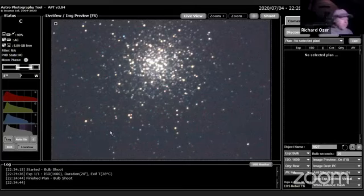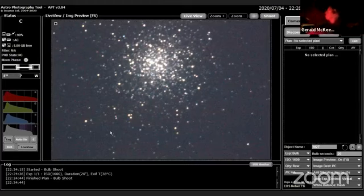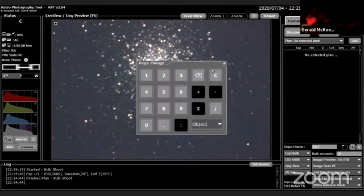Well, there was one other object that we are going to attempt. It's called the Eagle Nebula. If you've ever seen the Hubble Space Telescope image called the Pillars of Creation, that's a portion of the Eagle Nebula. The Eagle Nebula is a huge cloud of gas and dust where new stars are forming. We're going to attempt to image that, but it may not work out too well.